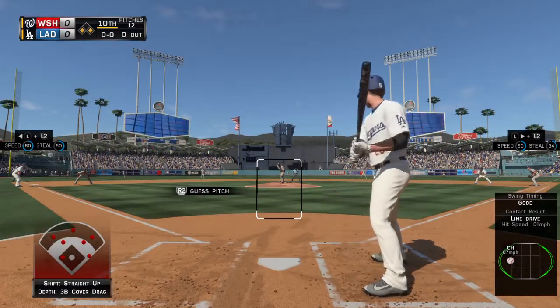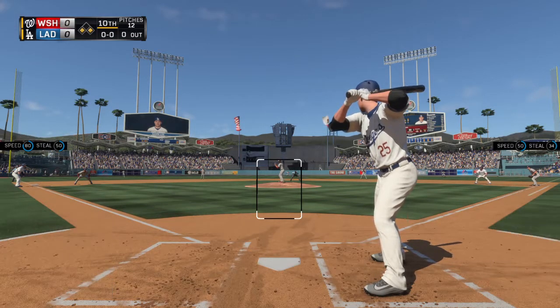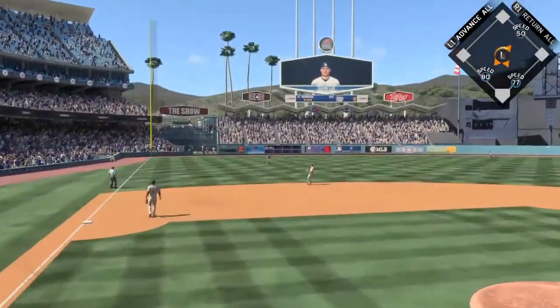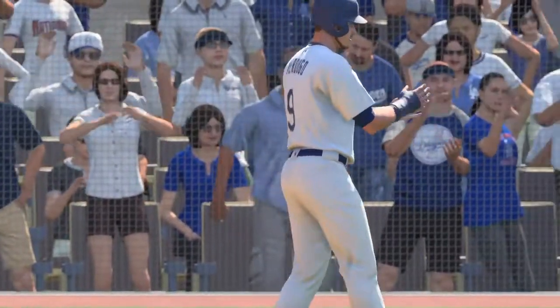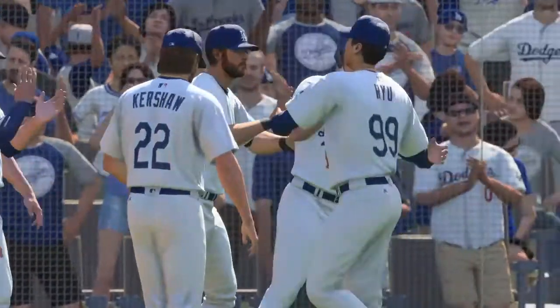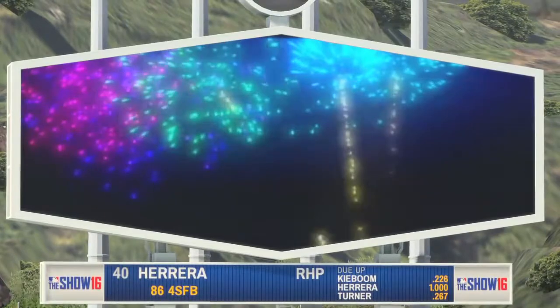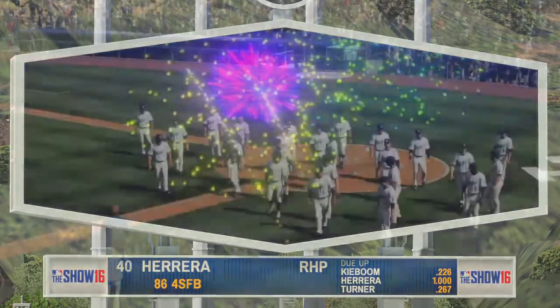Gavin Lux will step in now as his guys look for a breakthrough here with a runner in scoring position. Yeah, it's been a long time coming. They haven't done anything with their opportunities so far. Meanwhile, this ball gets down. It's a base hit. And they're going to walk off as winners. They've taken it here in extra innings. Well, you had the sense early on that this one was destined to go down to the wire. And sure enough, these guys are going to pull this one out here in walk-off fashion.